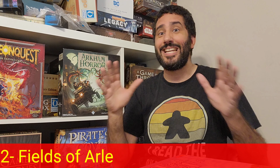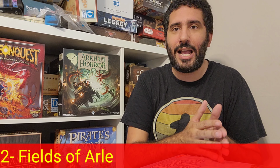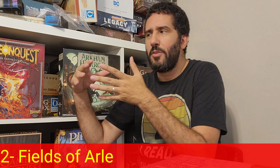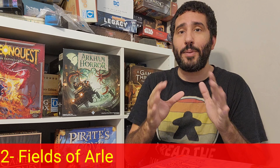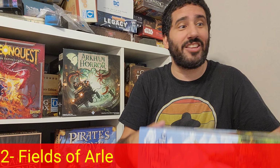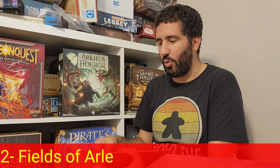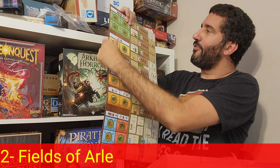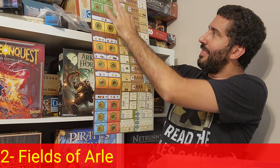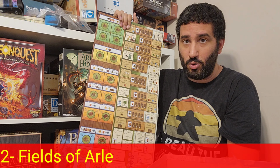It's divided into 9 rounds. 5 of those rounds represent spring rounds or summer rounds, and 4 of those rounds represent winter rounds. And what's cool about this game is that the board is actually divided in half. You've got 2 halves to the board for the worker placement actions. So one side represents all of your summer actions that you can take, and the other side represents all of your winter actions that you can take.